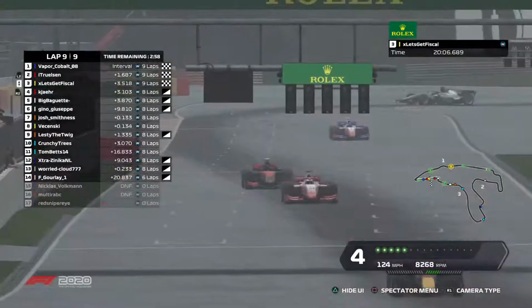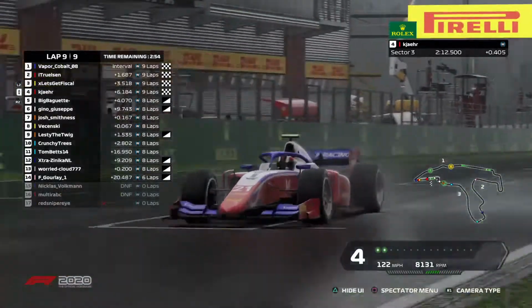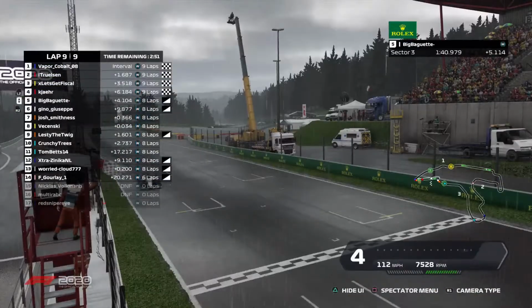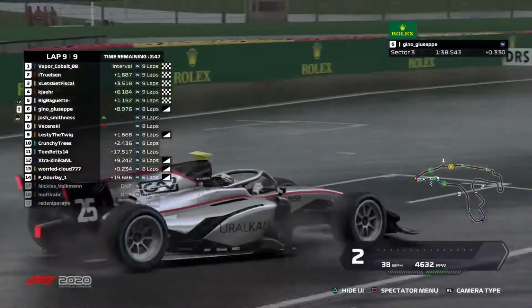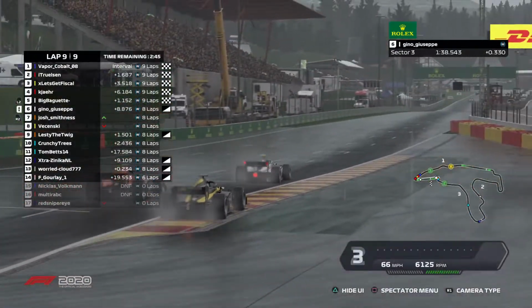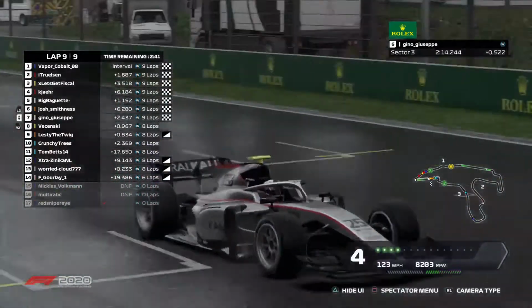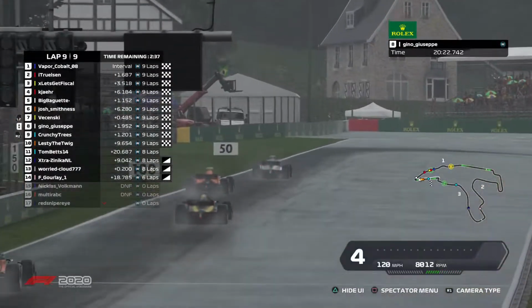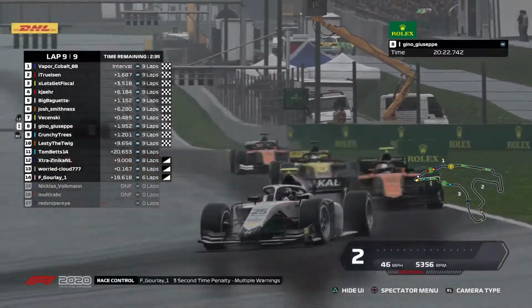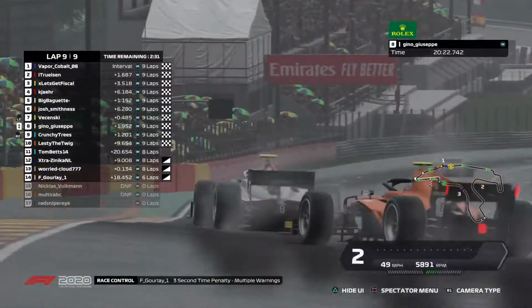Trulson will take second. Let's Get Fiscal will take third. KJ comes across in fourth, at least for now. Let's see with penalties. Yes, indeed. KJ will take fourth. Big Baguette fifth. Gino Giuseppe, and still very, very close here. We'll have to see with penalties what happens as Gino slips all the way down to 8th. Instead, it's Josh Smithness at 6th, Chensky 7th, Crunchy Trees, nice racing from him today, in 9th in the sprint.